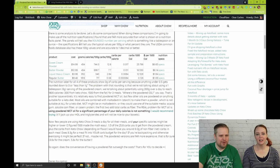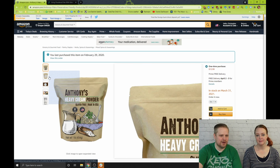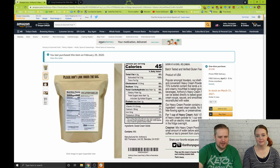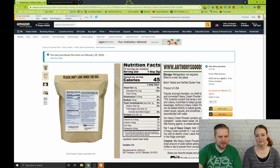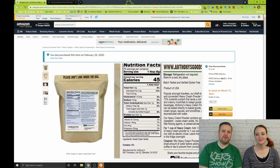So here we've got nutrition labels. Here we've got a sweet cream powder. If we pull it up, hey, it's Anthony's heavy cream powder. And look, I bought it. If you look on the nutrition panel, the total carbohydrate shows less than 1 gram. Which sounds so great, right? The problem is, if you look, what's the serving size? 1 tablespoon, which is 6 grams. That's not very much for your keto chow. It's 45 calories.